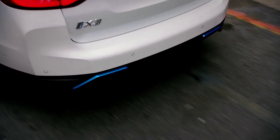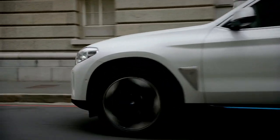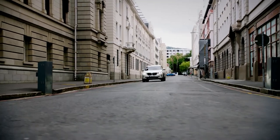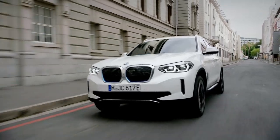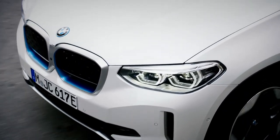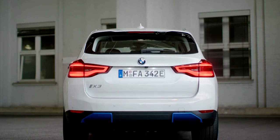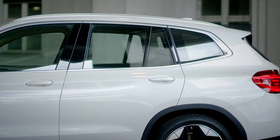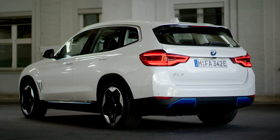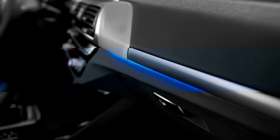It does get a few styling tweaks, though, to help it stand out from its internal combustion counterparts. The front bumper has been smoothed over and the kidney grills have been filled in to improve the aerodynamics in the name of efficiency. At the back end, the rear bumper has been given the same smooth treatment as the front one, and there are two blue plates where the exhaust pipes would normally live.